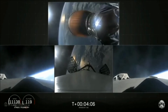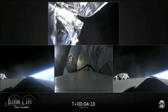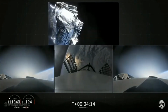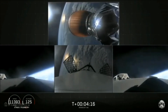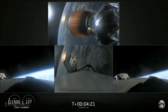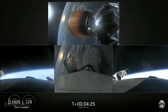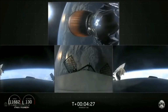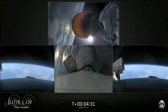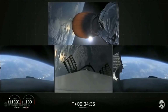Grid fins are out on the center core. Fairing separation confirmed. Here comes the fairing separation, and there it goes. We also have successful shutdown of the side booster boost back burn. So T plus 4 minutes, 25 seconds into flight. Side boosters on their way back to Cape Canaveral. Center core coasting out over the Atlantic. Trajectory nominal. Stage 2 looking good with a nominal trajectory.